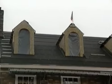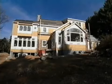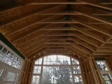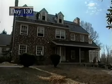The new exterior also features these 3 gabled dormers, which allow light into the new attic guest suite. The back of the house has double gables over the new dining room. Inside, that dining room has an arched top window and vaulted ceiling.